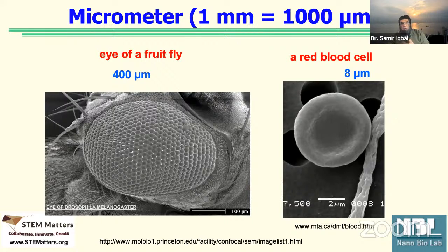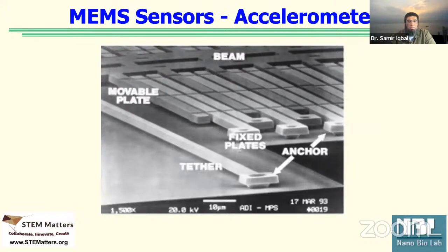So we got inspiration. We still get inspiration from many places. Living systems. These are SEM images of the eye of a fly and a red blood cell, right? So for size scale, we have to know 8 micrometer for a red blood cell, and then the fruit fly eye is composed of many, many smaller micro scale things. And when we come to man-made, this is a real picture of an accelerometer.